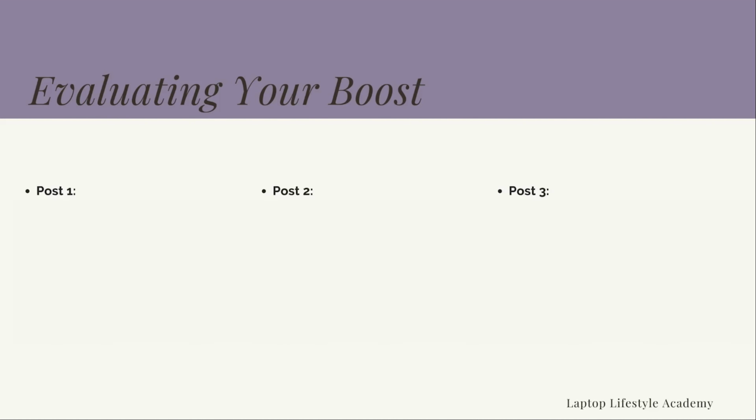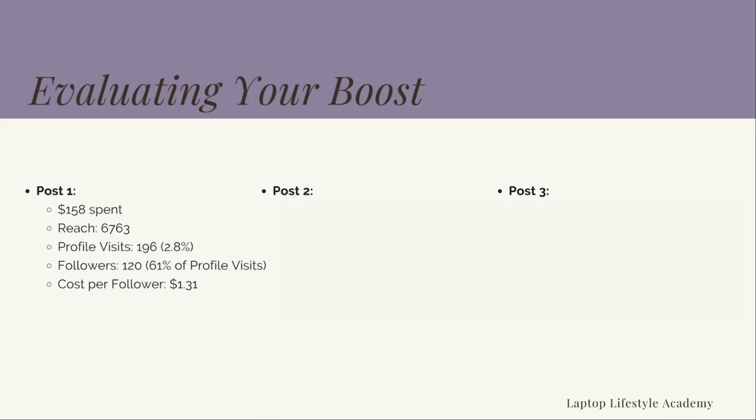So I want to evaluate 3 of my posts that I have boosted based on the numbers I just shared with you so you can see some real examples. Okay, so post number 1, and this is not like the first 3 that I did. These are just 3 examples of posts I have boosted in the last 90 days. So one of my posts, I spent $158 to reach 6,763 people. It's resulted in 196 profile visits, 120 new followers, giving me $1.31 per follower.